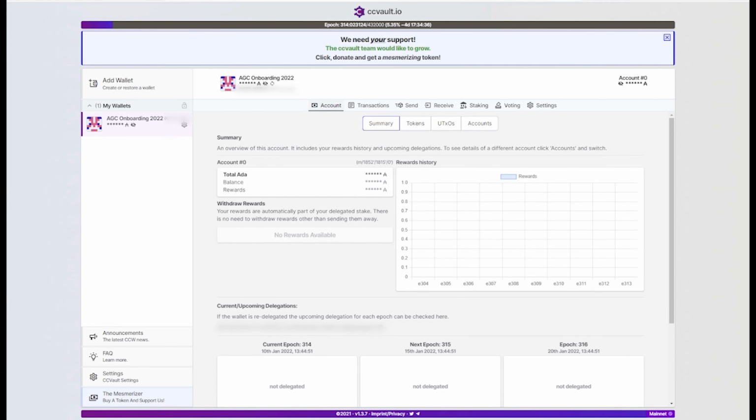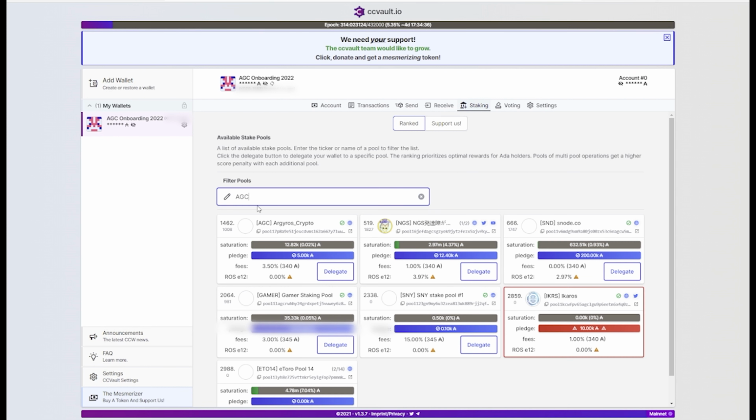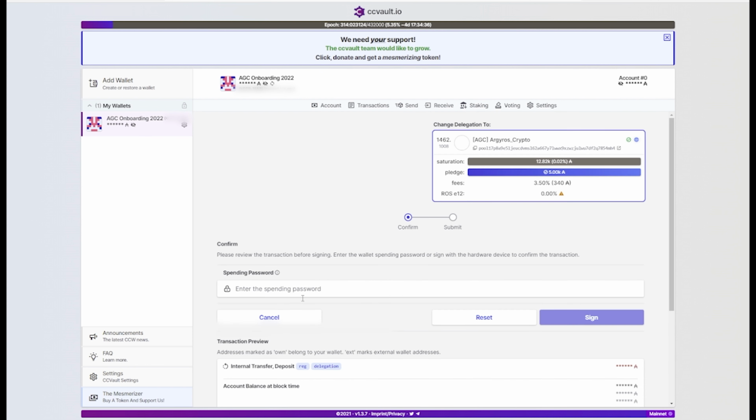In ccvault, go to the staking tab. We would appreciate if you stake with us. Search the ticker AGC. There we go. Hit the delegate button, complete the transaction. There's a 2 ADA deposit fee, but that'll get returned to you if you ever unstake your wallet. But you can always delegate to another pool at any time.